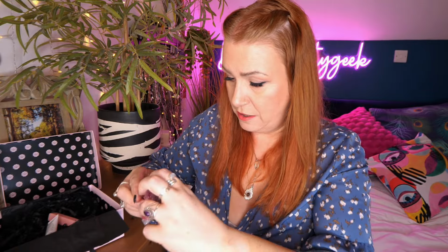Yeah, it's gotta be. Oh, it smells so nice. Yeah, really nice. Gorgeous, gorgeous body lotion there. We have got some makeup by CRT London, and this is Sweet Kiss Illuminating Blusher.